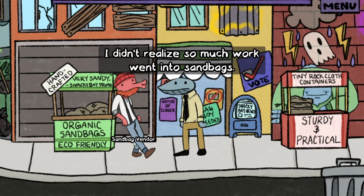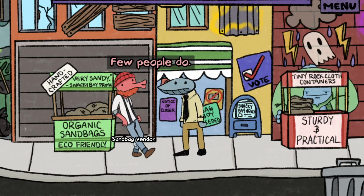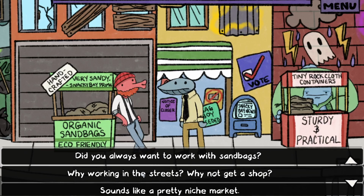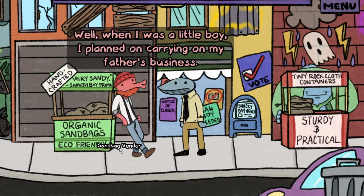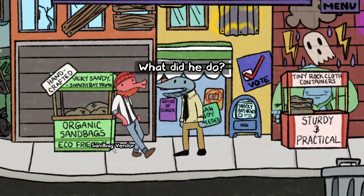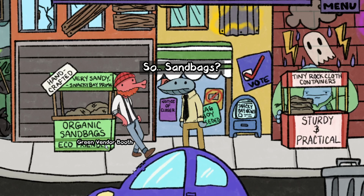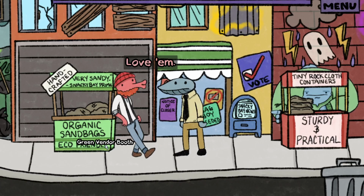I didn't realize so much work went into sandbags. Few people do. Boy, I've heard some hipster bullshit pitches, but that one might take the cake. Did you always want to work with sandbags? Well, when I was a little boy, I planned on carrying on my father's business. What did he do? Crime? Oh. But you know, as you grow up, you realize what you really love and want to dedicate your life to. So, sandbags. Love them.